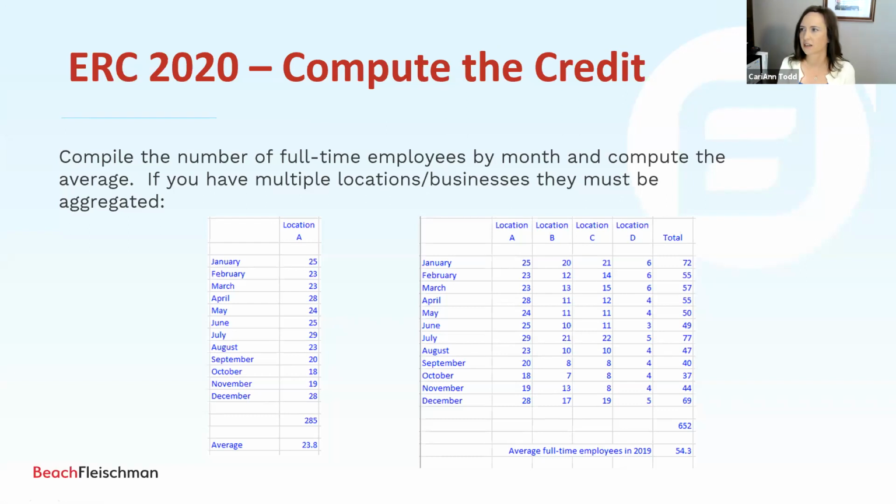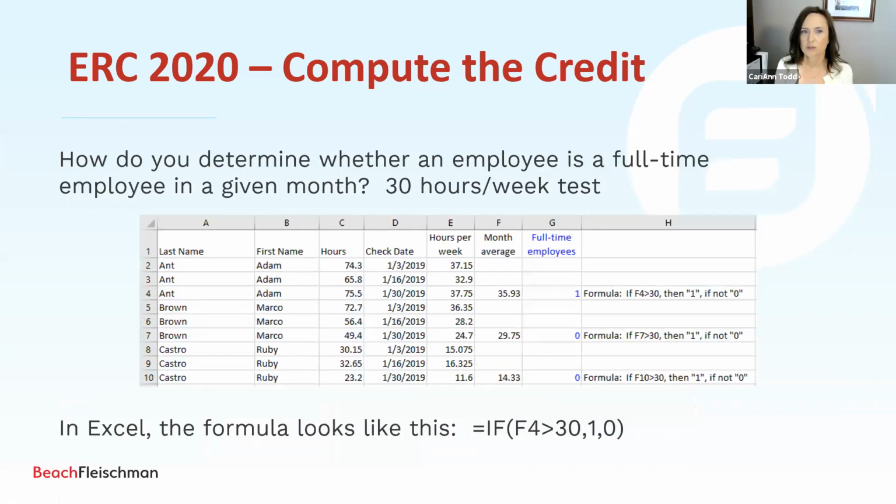All right, Tom. Hey, CariAnn, somebody asked on your last slide, does it matter if the biweekly pay periods cross months? No, so the way I did it was based on check date. Because I think it would be too hard to do it on a daily basis. So I just did it based on check date. And that's kind of the rationale we've been using, hours based on the check date. You could use hours based on the pay period end date if you want.